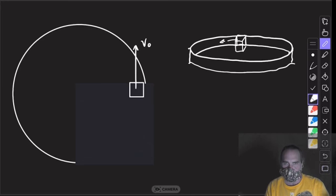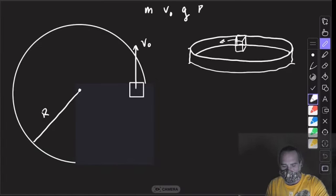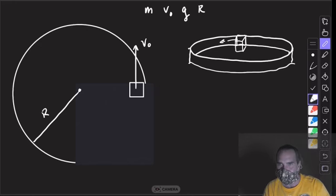For this instant, when it gets into the track, can you find an expression for the normal force from the track on the block in terms of m, v naught, g, and let's go with radius of the track, r? An expression for the normal force from the track on the car in terms of those variables.